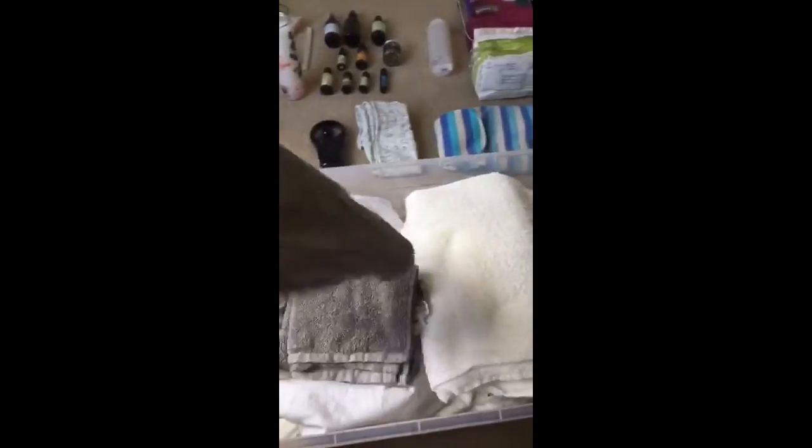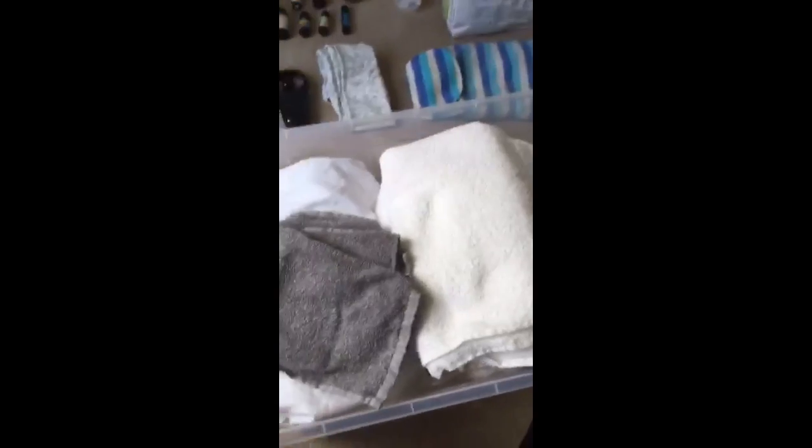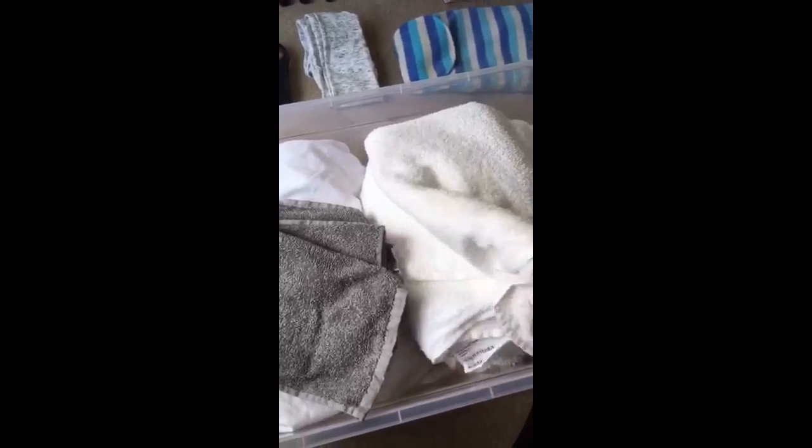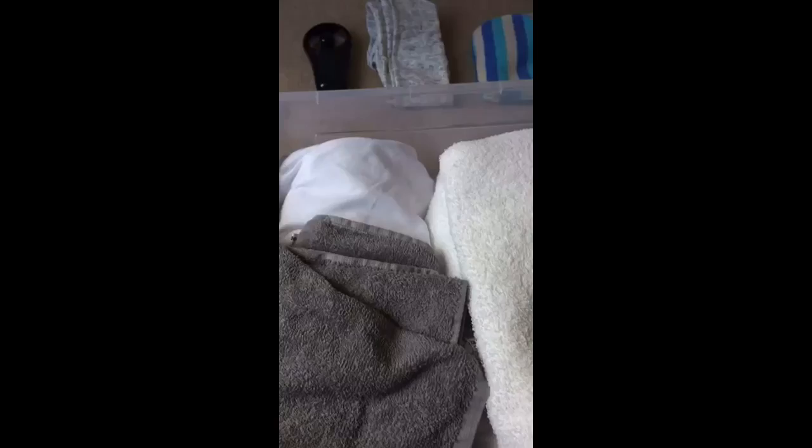These are all old sheets and towels, along with some smaller washcloths, and these are for obvious reasons like cleaning up, towels to keep warm for when baby does arrive. We can put them around the baby and me. And the old sheets are to lay down on the floor.